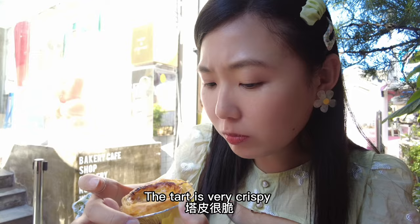Smell good? Can't smell the durian. Crispy, right? It's very crispy. Tastes good. Yummy. I taste a durian.